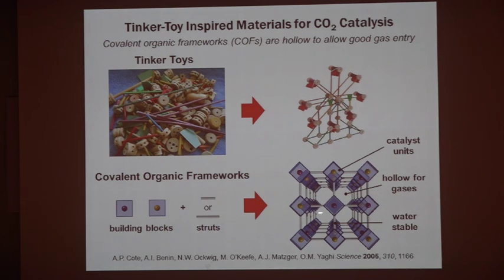structure. And then finally, with these types of struts and building blocks, we wanted to make things that would be water stable. And so there's another version of these covalent organic frameworks, which are called metal organic frameworks, which have many of the same properties, but many of them are not as water stable.